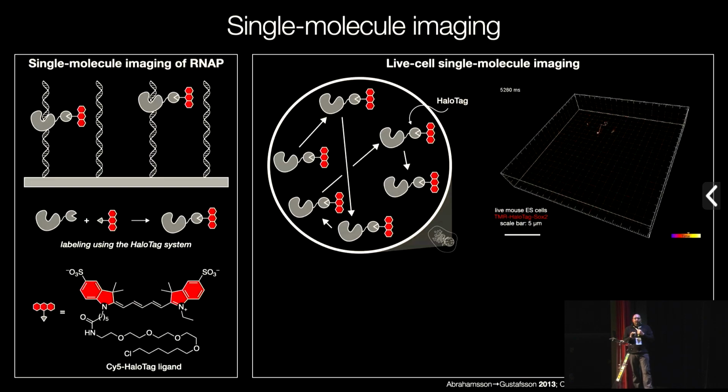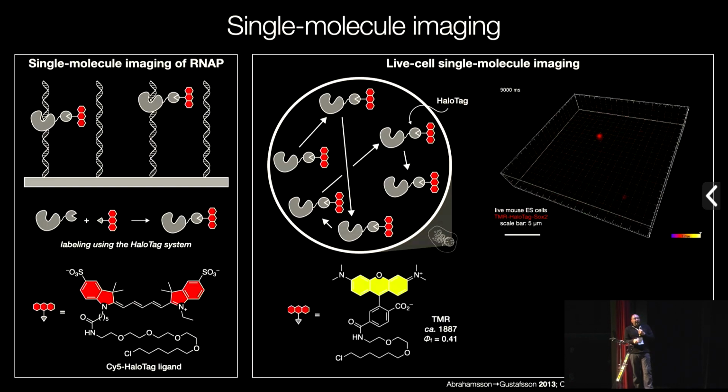But at the time, the only dye with the requisite brightness, photostability, and cell permeability for these sorts of experiments was this classic fluorophore that I mentioned earlier, tetramethylrhodamine, TMR, which was in that original rhodamine patent from 1887. So this dye is pretty good. It gets into cells. It reacts with this halo tag rapidly. Its main problem is a low quantum yield, only 41%, and modest photostability.